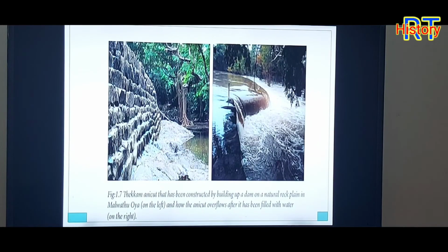So you can see the Tekkam Anicut that has been constructed by building up a dam on a natural rock plain in Malwatu Oya, and how the anicut overflows after it has been filled with water. So through this anicut, the water is taken to the Yoda Wewa.